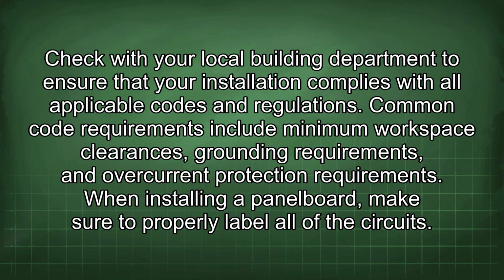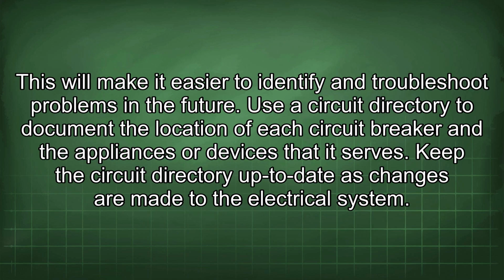When installing a panelboard, make sure to properly label all of the circuits. This will make it easier to identify and troubleshoot problems in the future. Use the circuit directory to document the location of each circuit breaker and the appliances or devices that it serves. Keep the circuit directory up to date as changes are made to the electrical system.